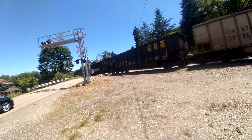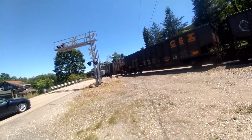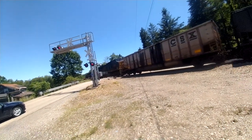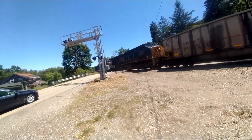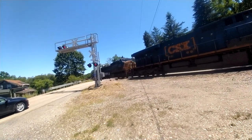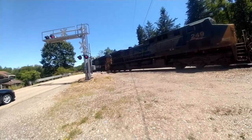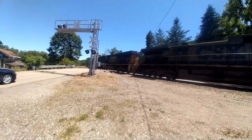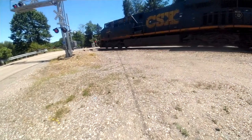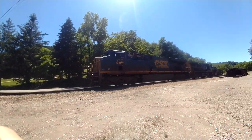ES44AH Gevo 3188s, AC4400CW 240, and I can't tell what the third one is. Looks like another AC4400CW, number 712. Nope, it's an ES44AH number 712. I lied.